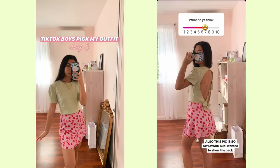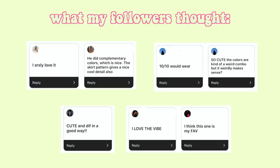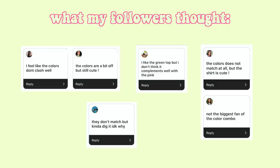Overall, this rated a 7 out of 10. People were extremely split on whether or not the pink and green matched, because some people really liked it, and then some people really did not like it. Some said that it looked like strawberry shortcake or like watermelon sugar vibes, and we love to hear it.